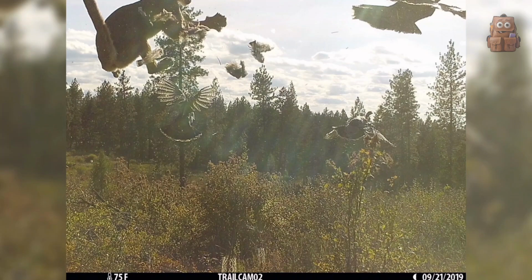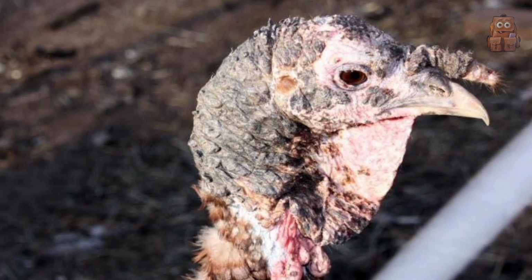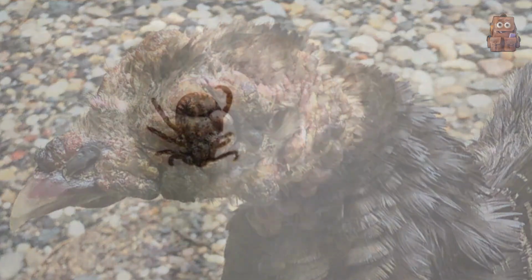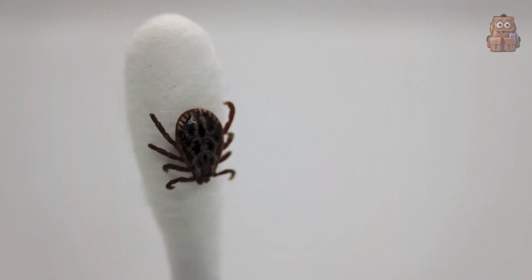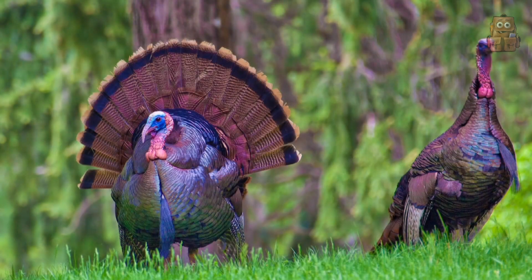In addition to predation, turkeys are susceptible to various diseases and parasites. Diseases such as avian pox, blackhead disease, and aspergillosis can impact wild turkey populations, sometimes with significant mortality rates. Parasites, including ticks, lice, and internal worms, can also affect their health and vitality. Combined with the challenges of finding food and shelter due to habitat loss impacting turkeys, as it does with most animals, these natural threats shape the survival and behavior of wild turkey populations in their natural ecosystems.